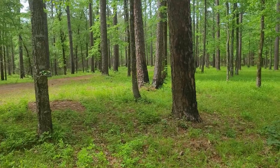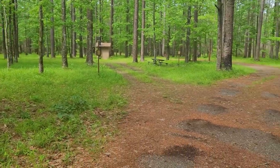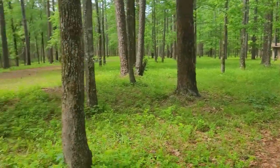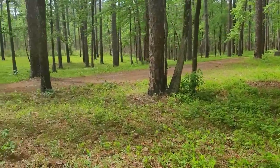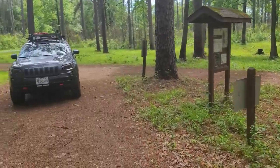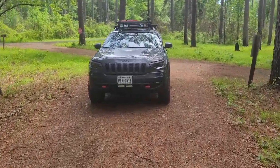But we're going to drive around this little section. We're going to drive on down there. This is a one-way road. Not a real big area, but nice enough you can come up in here and camp. Maybe see some wildlife. So let's just drive on around a little ways.